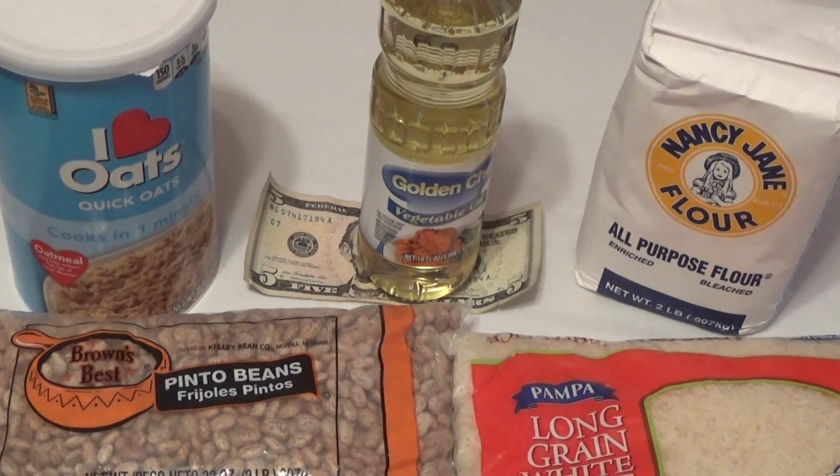Let me know your thoughts and comments. Just thought it was an interesting little experiment to see what I could do at a dollar store, where things aren't always as cheap as they appear.